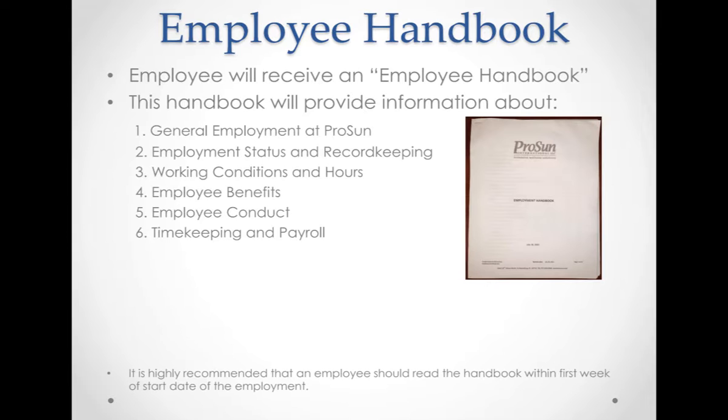Each business process has a documented work instruction manual showing all the detailed steps to completing each task. Each employee will receive an employee handbook with the following information inside of it. It is highly recommended that an employee reads this handbook within the first week of their start date of employment.